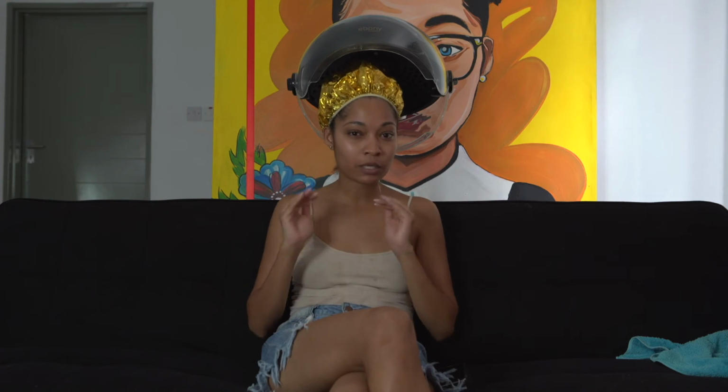The plastic cap is really important because if not, it's going to dry out your hair and make it all crunchy. So you want this on so it's more marinating under there rather than drying, if you get what I mean. I'm going to put it on for 15 minutes on moderate heat, so medium. I'm not going to make it too hot. I just really want to get the deep treat conditioner in there, so that's what I'm doing.